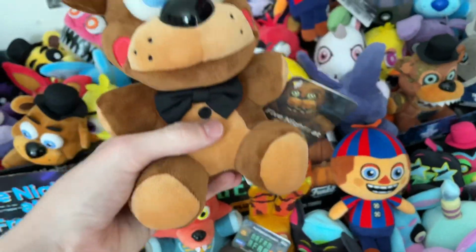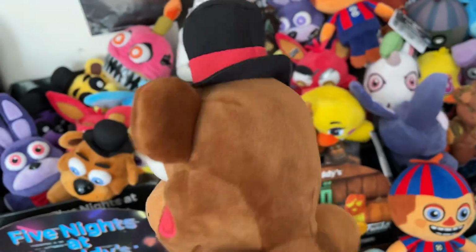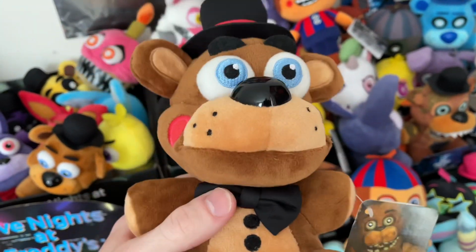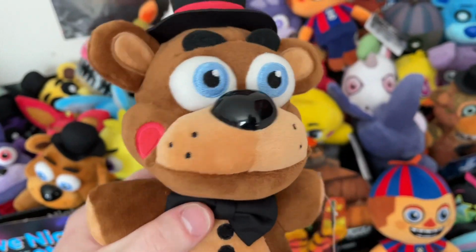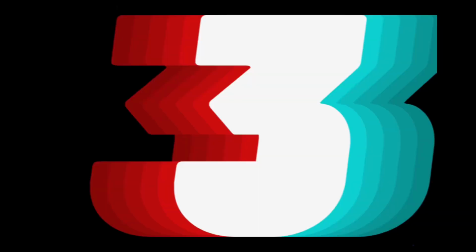I still think it does look like a great plush, and it has definitely earned the spot as one of my favorite FNAF plushies. And let's not forget about the fact that, just like Lola, it took me a very, very long time to get this one. Lots and lots of searching, and it was made so much so worth it when I finally got him.